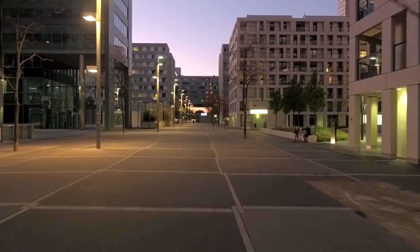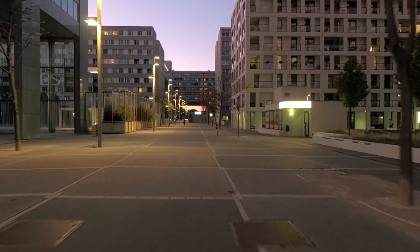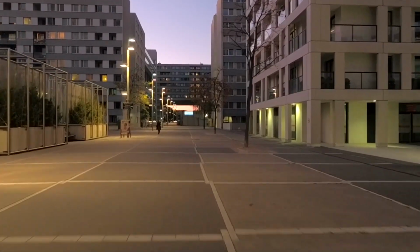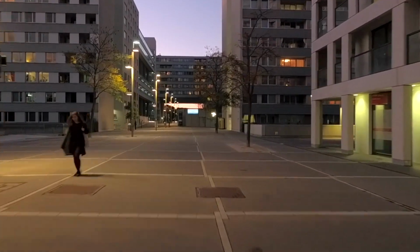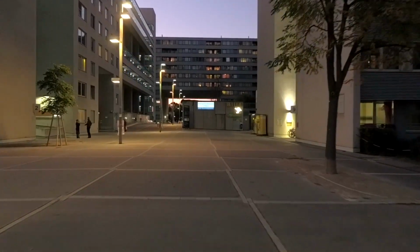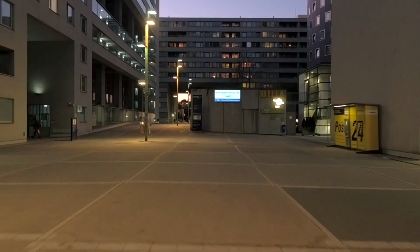Now we have a break in your tour. Welcome to the modern part of Vienna. Isn't the contrast of the modern and older architecture great to look at? In this city you have it all, magnificent old buildings and modern tall buildings. It feels like a different world, but all is united in one city.